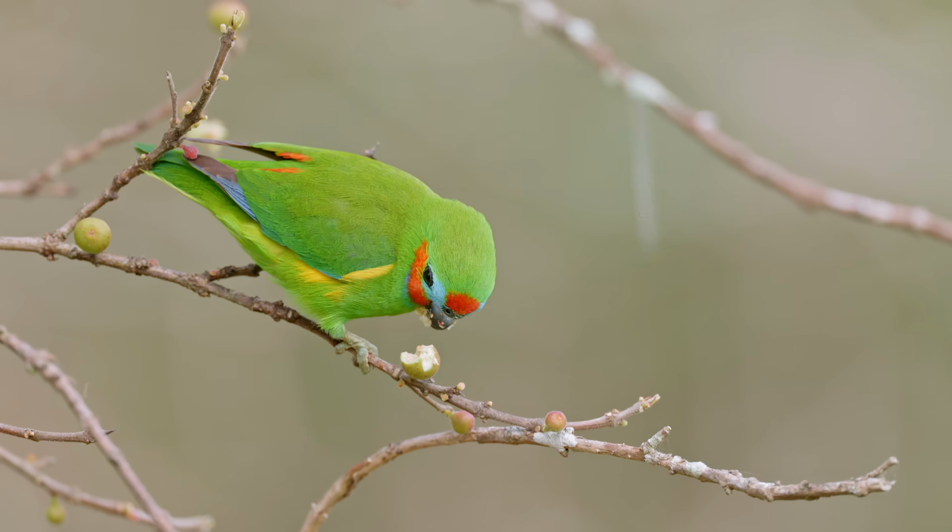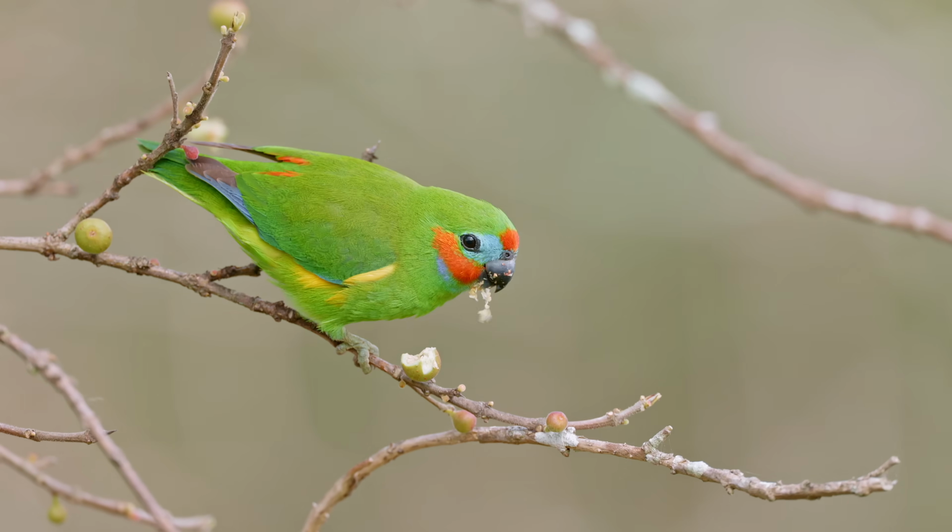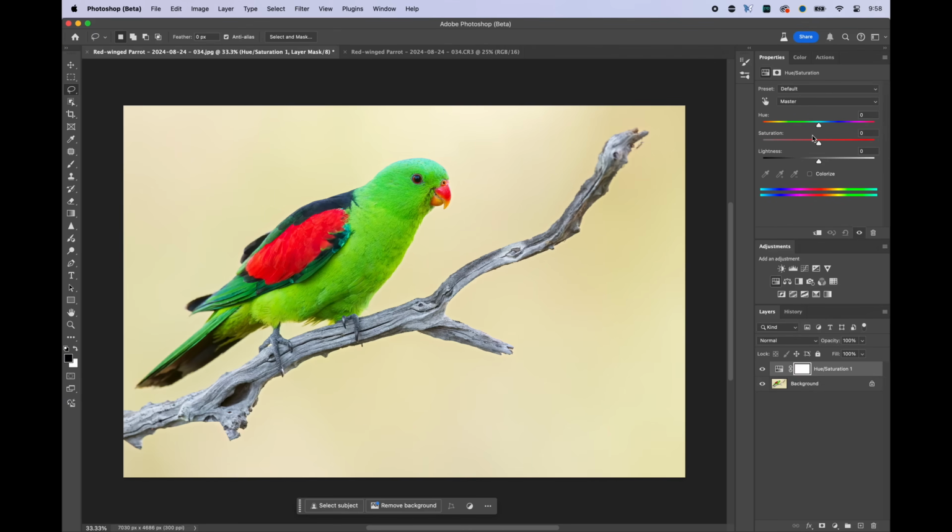And if you have a bird that's very oversaturated, like a red-winged parrot or even the little fig parrots, where the green is usually oversaturated, the red in the face is oversaturated, my favorite trick is usually that I go in and I do a hue saturation adjustment layer, and I pull down the saturation to the point that it looks too dull, but I take the oversaturation out of the area that I want to work on, and that gives me more detail in those areas.